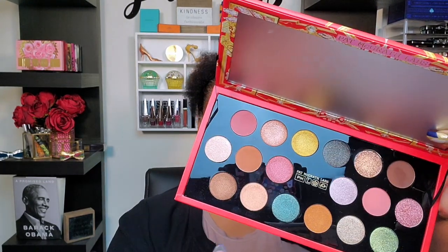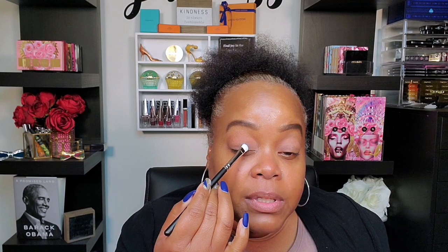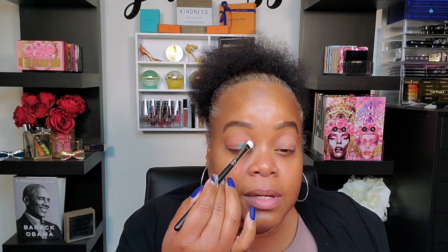I want to use my finger, but I'm not going to. Got my MAC 242S, and what I am putting on here is this teal shade. This one right here, Novana. We're going into Novana first. Yes, I'm applying with my brush because this already tried to stain my finger, and I'm not doing the outer corner yet. I want to put this on first. Taking my time.